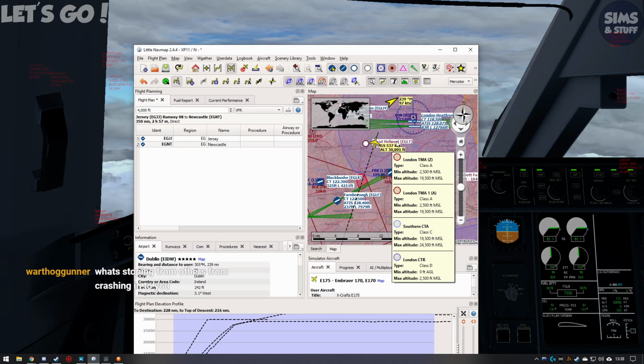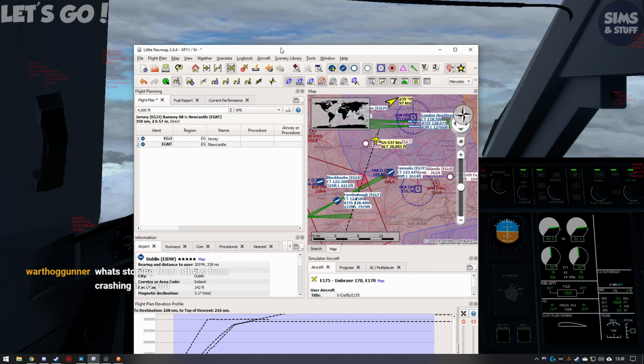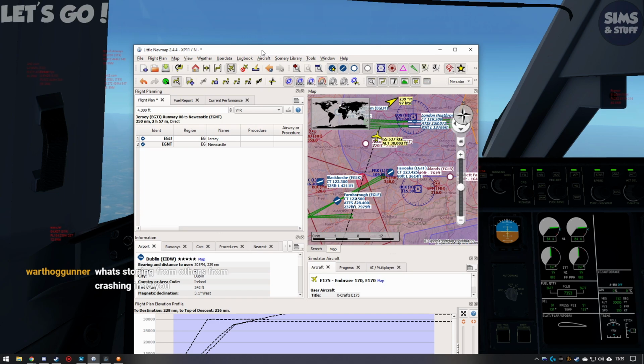What's stopping others from crashing into you? You can actually turn it so that the AI won't crash, sorry, will crash into you. But they're on predetermined flight plans.